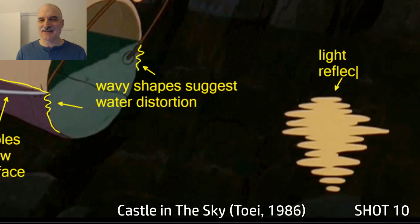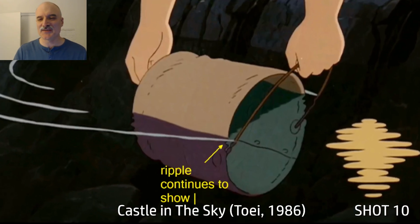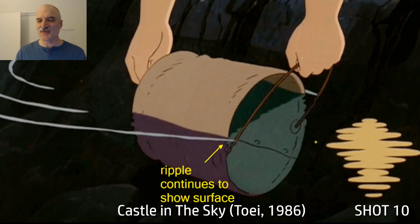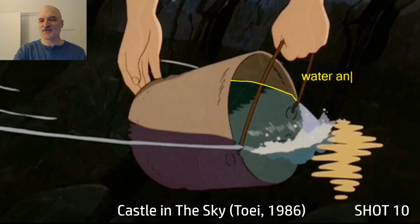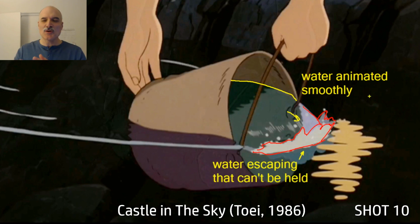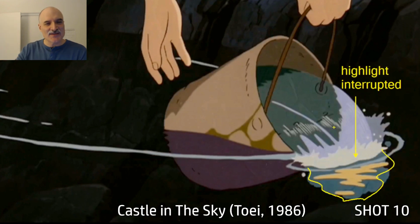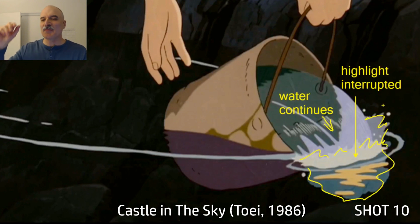The last scene here, I just love the contrast in this. All this crazy action, and then we have this beautiful bucket in the water scene here. Look at the ripple that's trailing behind the bucket there. Bucket is drawn whenever it's below the water. We have these wavy lines. The water is just so beautifully, simply animated. It exists on the plane of the surface there. The bucket goes underneath. The bucket comes up, takes some of the water with it.